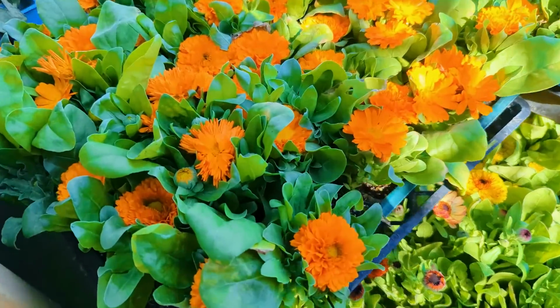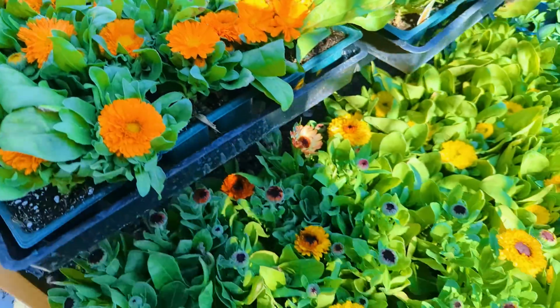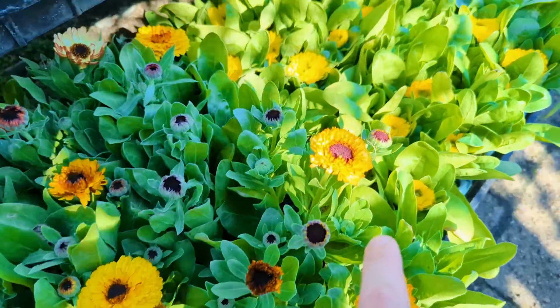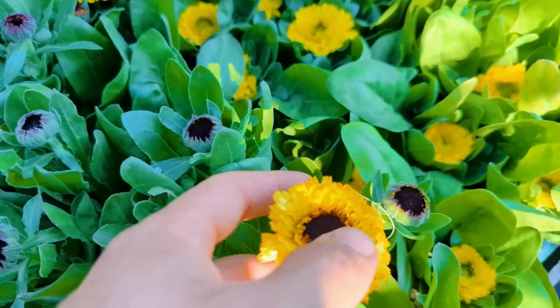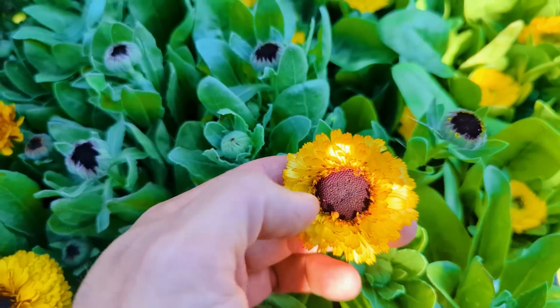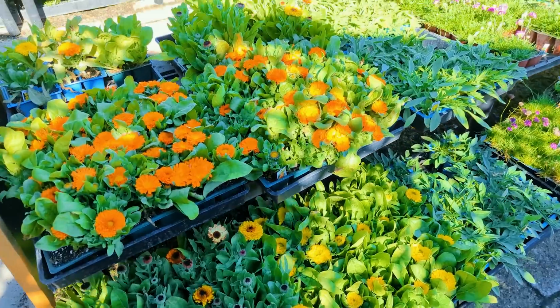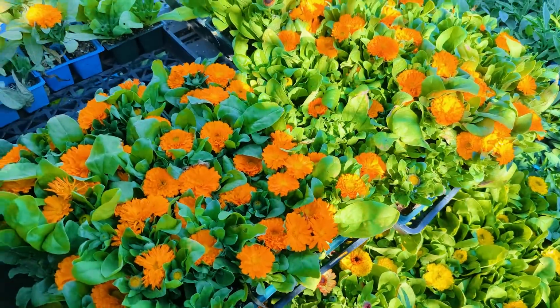So my favorite flowers in the winter are definitely calendula. I really like this orange one. And I like this one right here. I haven't actually seen this one. It has a dark center, this like really nice yellow with orange fringe on it. So I'm definitely gonna pick up a lot of calendula. They're actually really good in tea, and pollinators really appreciate them in the winter too.